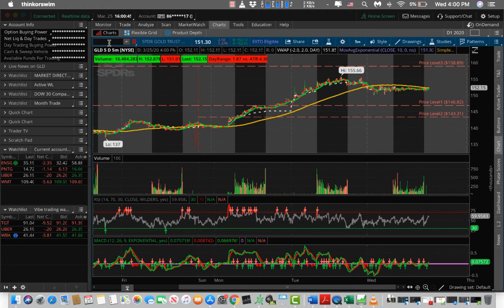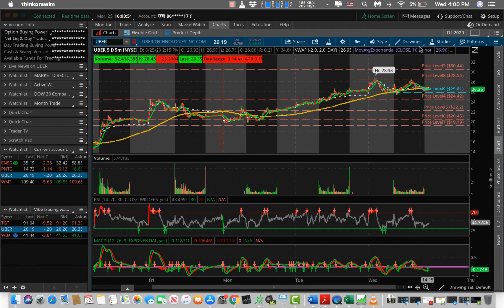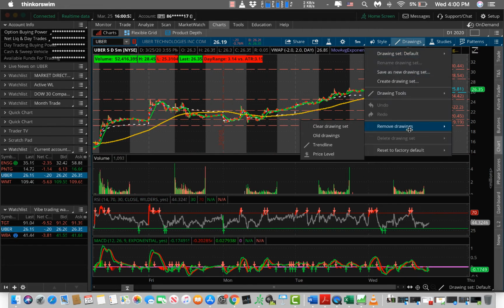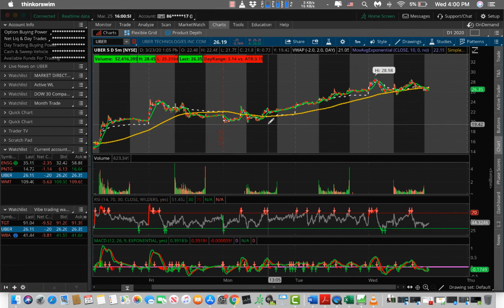Let's quickly look at the play we played today, which is Uber. Uber was a great trade. Let me clear this drawing because it was a great play. Let me give you the thesis behind this play.